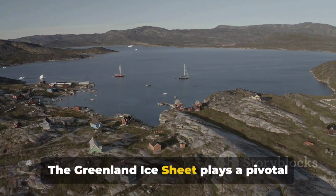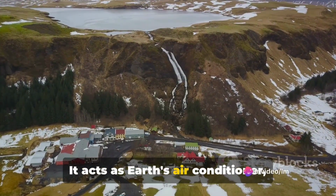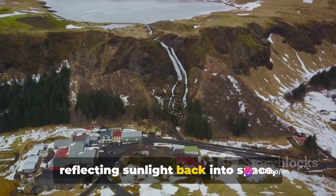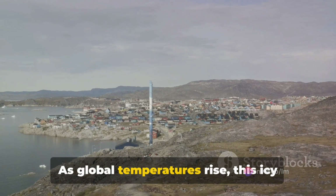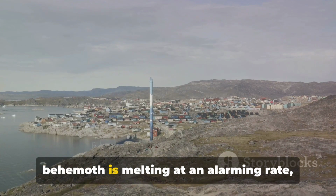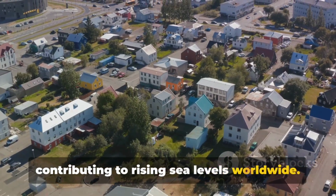The Greenland ice sheet plays a pivotal role in our global climate. It acts as Earth's air conditioner, reflecting sunlight back into space, helping to keep our planet cool. As global temperatures rise, this icy behemoth is melting at an alarming rate, contributing to rising sea levels worldwide.